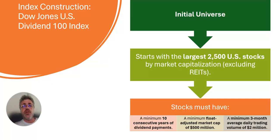SCHD wants to provide tax-efficient, qualified dividends to your portfolio. So the tax implications on SCHD are very minimal, and that's certainly a major advantage that it has. It doesn't rely on REITs or BDCs or MLPs or any other kind of strategy that's going to tax you in a different way than qualified dividend income does.